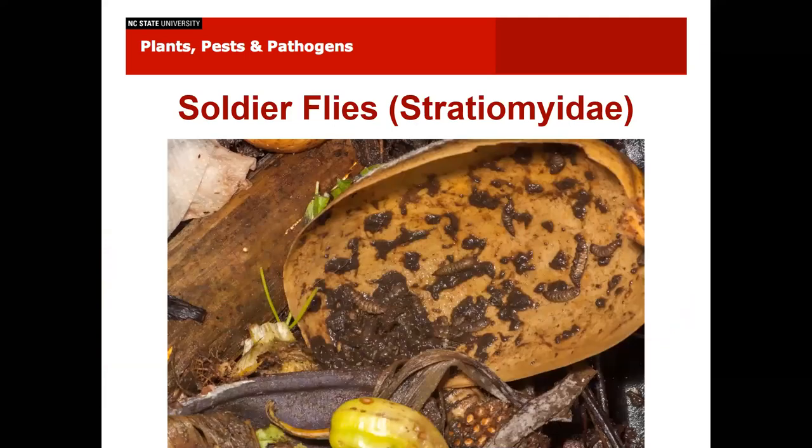And looking in your compost bin, you may see something like this. This is from my old compost bin, and that's a rind of a squash. You can see all these black soldier fly larvae in there doing the job to reduce the vegetable matter.